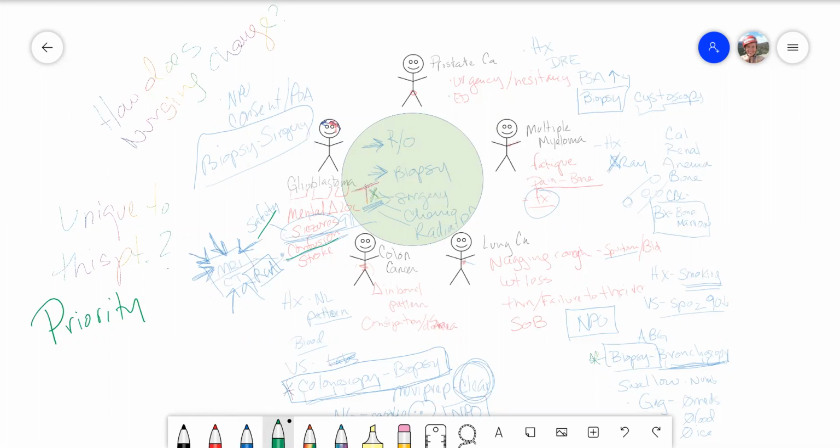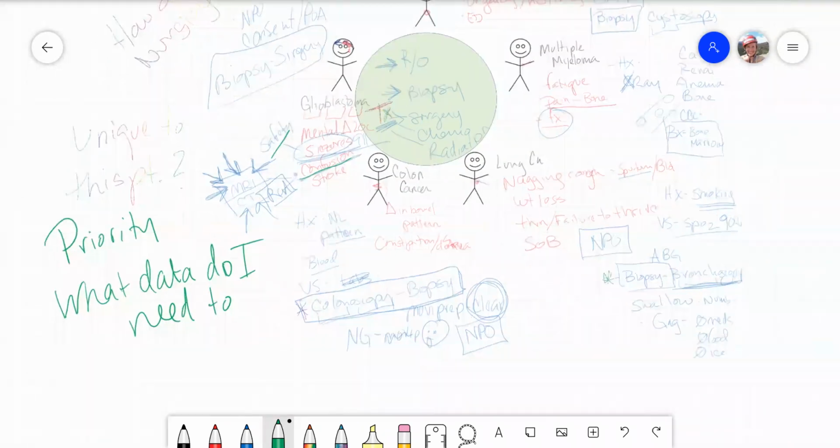Other things that we need to think of is, what data do I need to make decisions? Okay. What data do you need to make the decisions about each one of these patients? Because each one is different. Each one has cancer, right? But each cancer is different and requires different functions and different tasks.